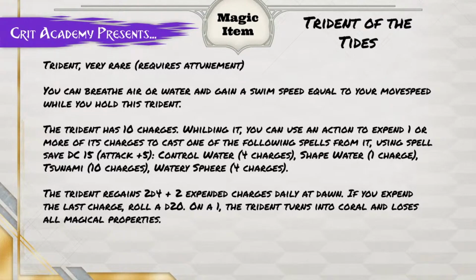So this magic item is a trident and is very rare and requires attunement. You can breathe air and water and gain a swim speed equal to your move speed while holding this trident. Well, that sounds very Aquaman-like. The trident has 10 charges.